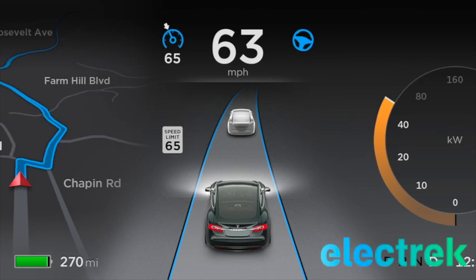Actually, all cars will receive version 7, and then roughly 60% of those cars. There's roughly 60,000 cars that have autonomous capability. But all cars will receive version 7. They just mostly won't have the auto steer and all of that.